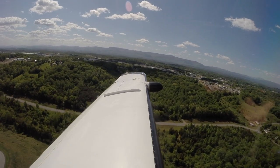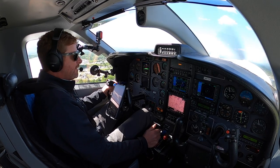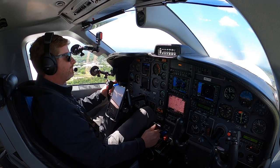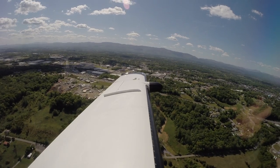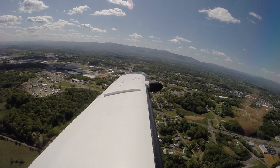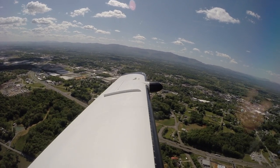That's the Smoky Mountains right over there. Some of the highest peaks in the Smoky Mountains are right here. And gears up. And we're gonna go flaps up, yaw damper on. It's a little bumpy here. Beautiful view out there. Man, I love flying around eastern Tennessee and North Carolina. The mountains, it's so beautiful.